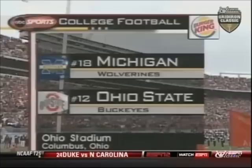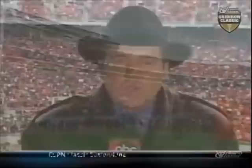Today brings us to the Shoe, Columbus, Ohio. It's Ohio State and Michigan set to do battle in the Big Ten. And hi again, everybody. I'm Brad Nestler. Welcome to a cold, blustery Columbus, Ohio. Again, this game has tremendous importance. The winner is guaranteed at least a share of the Big Ten championship.